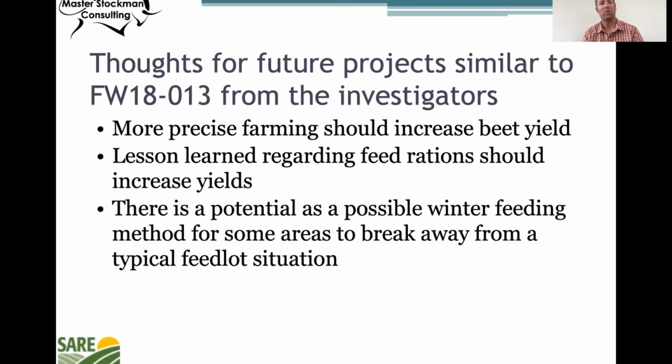So, this is a quick overview. I'd encourage you to go back through and actually check out the grant FW 18-013 to take a look at some more of the details of exactly what was found in the study. There's also some great information regarding the nutrient value of all the different plants as they were harvested. So they've got some great information as far as the beet tops and the beet bulbs as well.